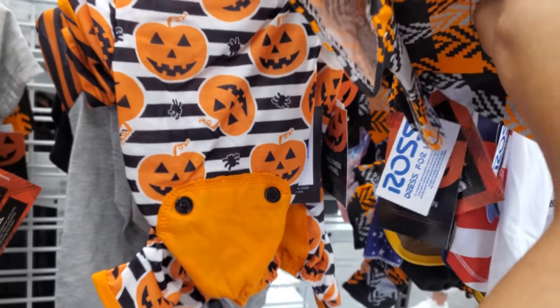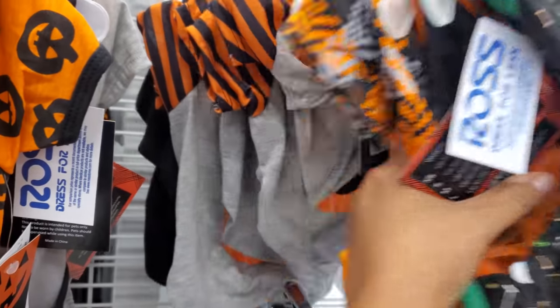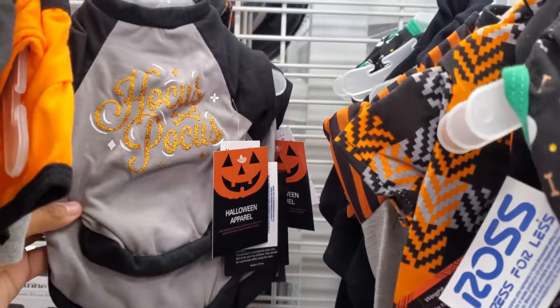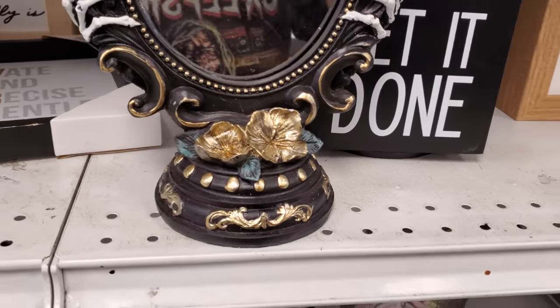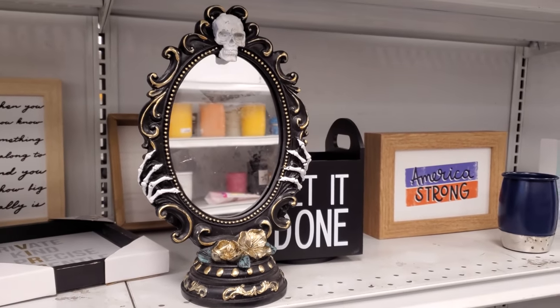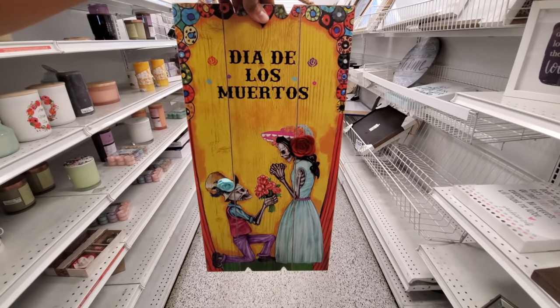And then more on the pumpkin. Let me see what else over here. Hey Boo, is that what it says? Hey Boo with the pumpkin. And Hocus Pocus. Oh yeah. So I made it into another Ross location, you guys. $12. Another sign for $5.